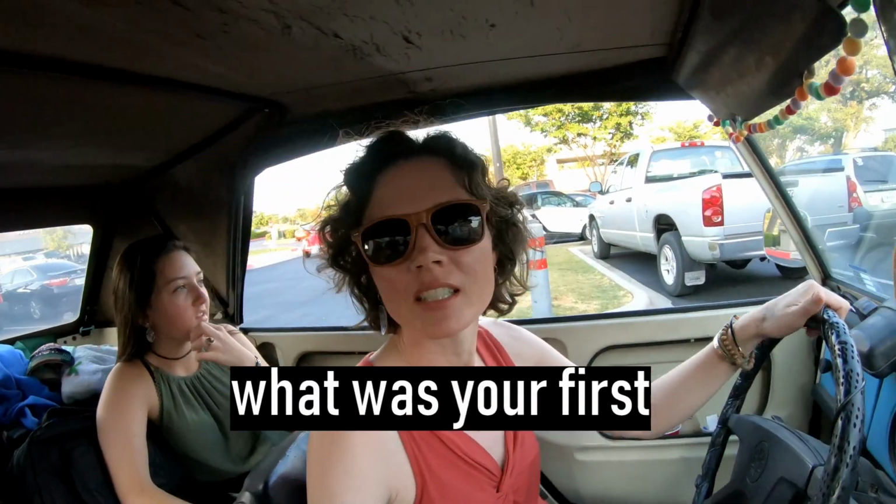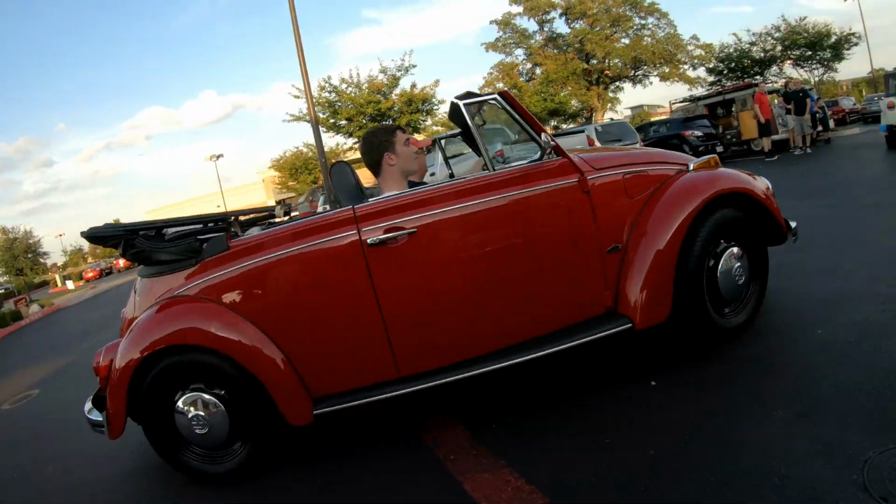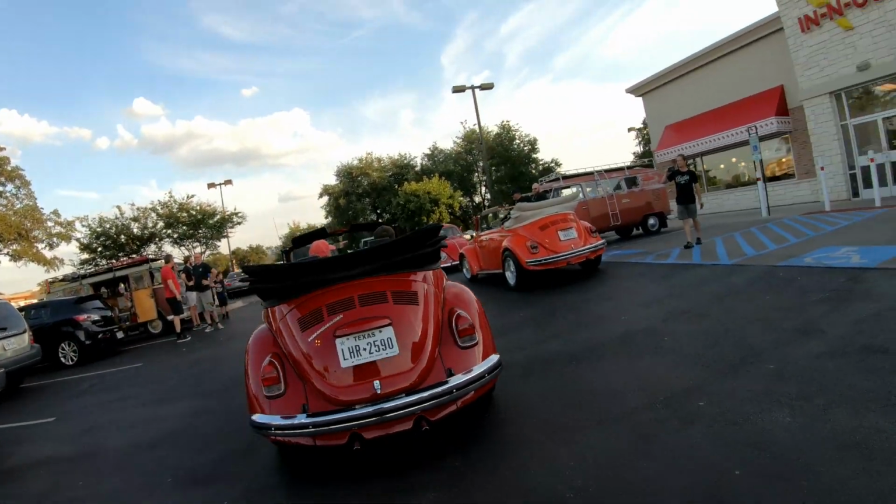What was your first Volkswagen? Oh, a diesel Rabbit, '79. Yellow. Hey Tommy, what was your first Volkswagen? '71, I think. What color was it? It was primered red with mango chromies on it. It was amazing.